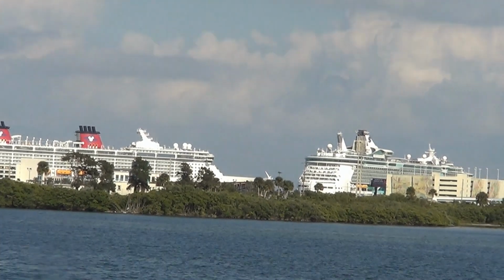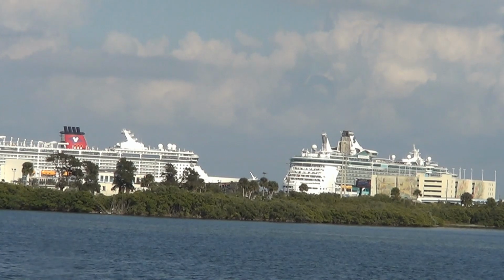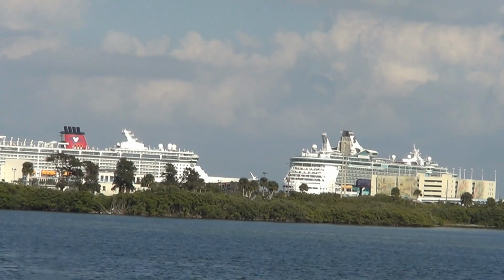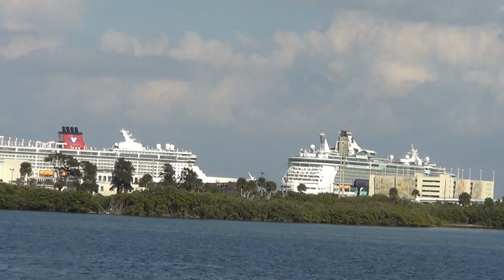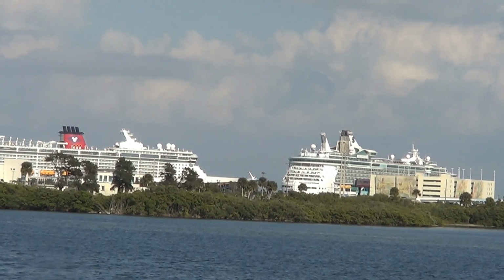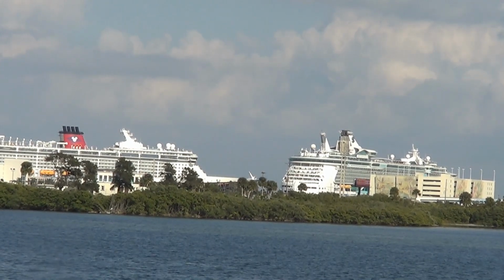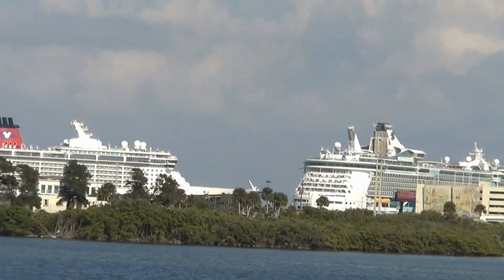There's another one you'll see that's facing away from us at the terminal. Now, that's not a Disney cruise ship. That is another cruise line that offers cruises to the Bahamas and the surrounding areas. And again, that ship is probably a mile away or so. And we might be able to tighten up on it a little bit for you, very delicately.